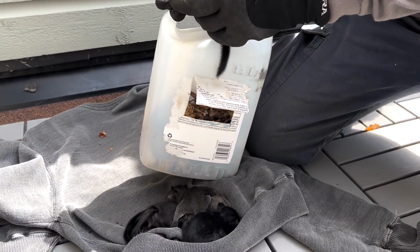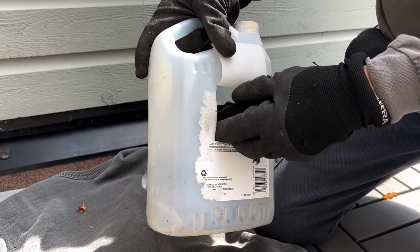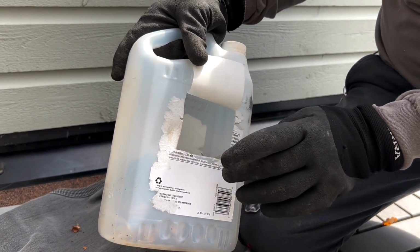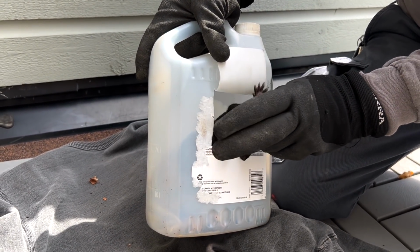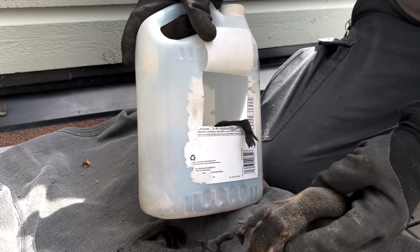So we're going to put all the babies in the jug to keep them all in one space. We have some of the nesting material that the mother has brought in so that she will smell them. It's going to be a fairly tight space, but that's the way they like it. They all crawl on top of each other. In you go.